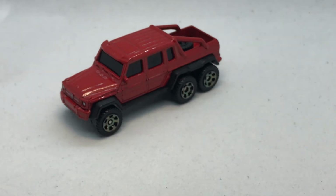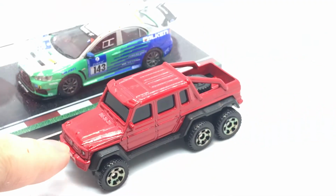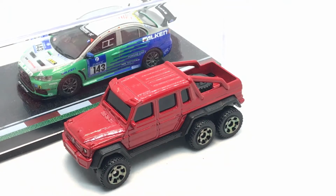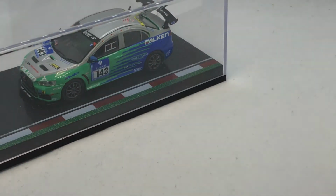But the thing is, with the 6x6, it's really big. For instance, I have this Mitsubishi Evo, and you put them next to each other. Well, this being not 1:64, much smaller than 1:64, the proportions are fine, Matchbox are always good. Scale-wise, it looks a bit weird, and you want to be reminded about how humongous this Mercedes is.